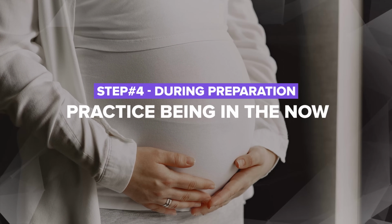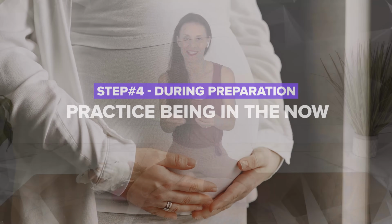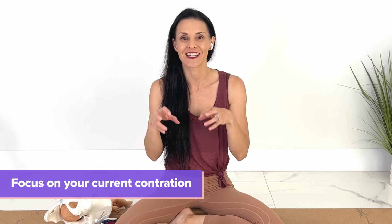Step number 4 is to practice being in the now or being in the present during your pregnancy. At any one point, there is not too much pain during your labor. However, if you think you might have another 12 hours of this sensation, that can get overwhelming. So you really want to be able to focus your mind and stay on focusing on your current contraction. Just like anything, this can take practice.